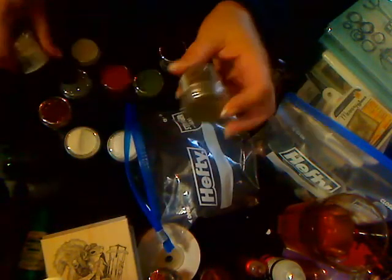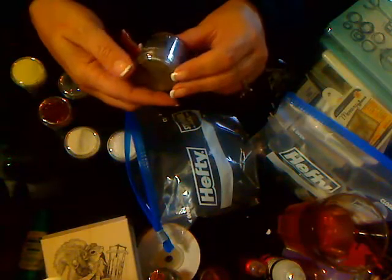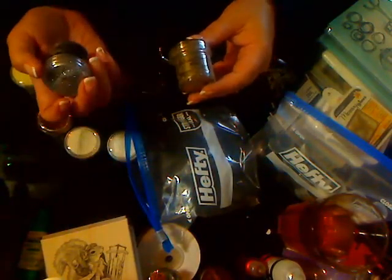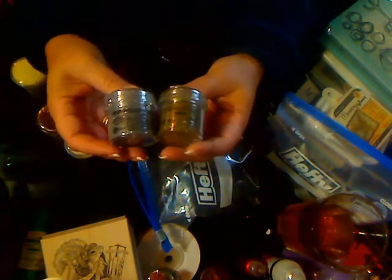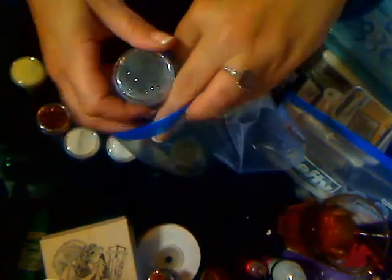So the first one, this is gold, and then this is silver. So this is just from the Ranger line. So I figure you can always use those, especially with the holidays coming up.